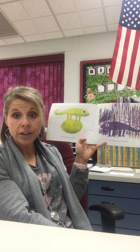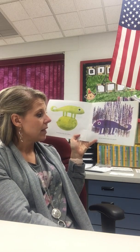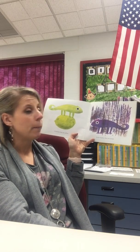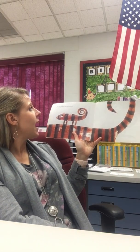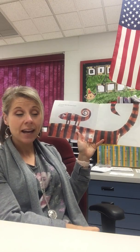On lemons, they're yellow. In the heather, they are purple. And on the tiger, they are striped like tigers.